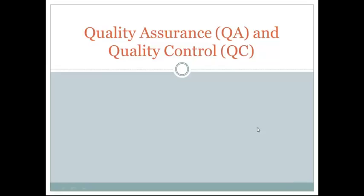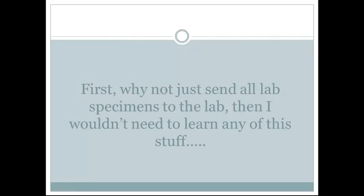Quality Assurance and Quality Control lecture. First, why not just send all the lab specimens to the lab? Then I wouldn't need to learn any of this stuff.